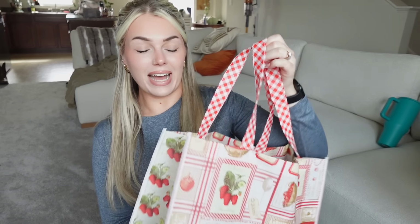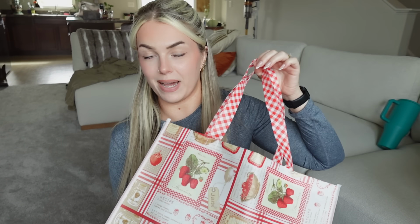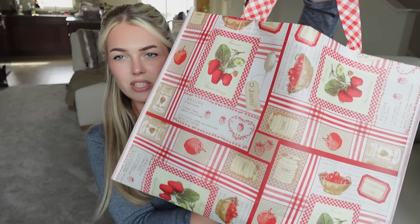Let's catch up. So as you can see, I went to Miss Joanne. By the way, let me know if every time you go there, you pick up a reusable tote bag, because I always seem to grab these. They're just so cute. I've never seen this one. And I know it's super summery, but I loved it and I had to have it.